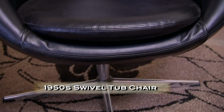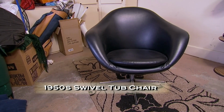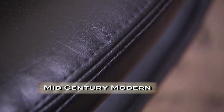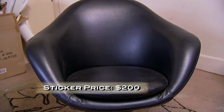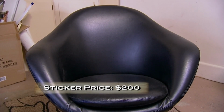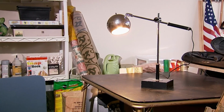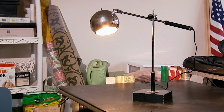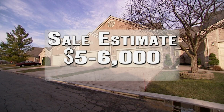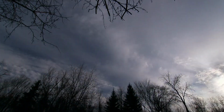Cari's treasure hunting instincts pay off with the discovery of a swivel tub chair from the 1950s. It's now considered a design classic and is making a comeback with collectors, so Cari should have no trouble selling it. I think that swivel chair, the kitchen cabinet, and the desktop lamp will sell quickly because they're classic collector's items. I estimate that this sale will probably bring in the range of about $5,000 to $6,000. My commission will be 30% before expenses.